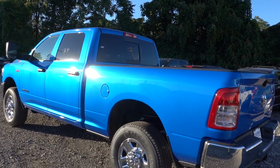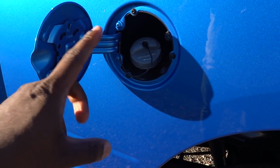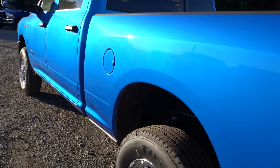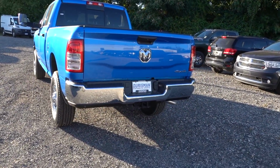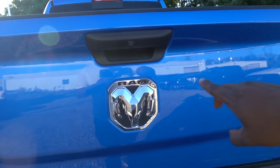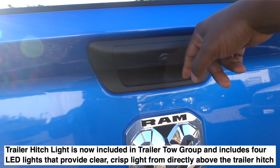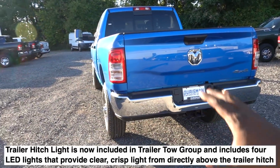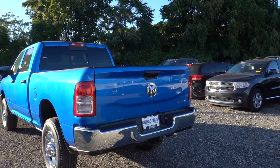And as far as the fuel tank size goes, I believe this is a 31 gallon. They do give you a cap. Check out back. For 2022, with the trailering package, you would get a light now. I know Ford and GM trucks have that light, and Ram's pretty much adopting that same feature. These are going to be incandescent bulbs out back, and you do have halogen headlights. I did not mention that earlier.